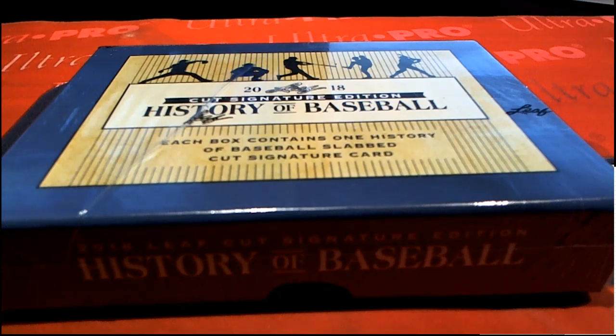Let's rock. 2018 Leaf History of Baseball, cut signatures. This is number 101. Good luck.